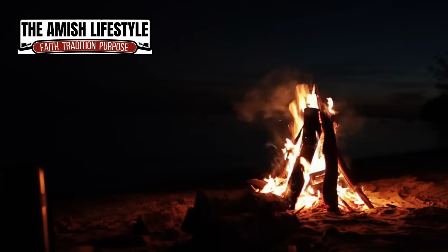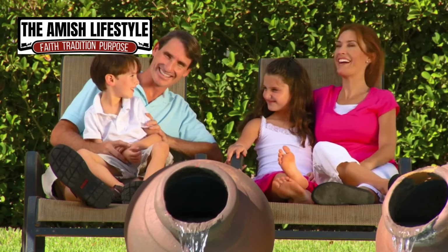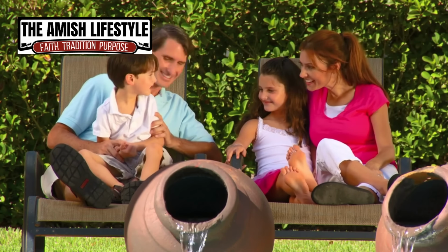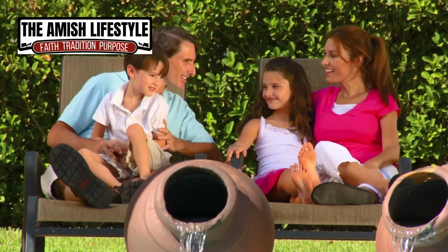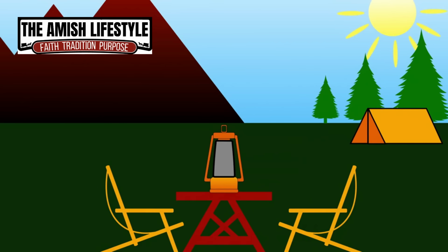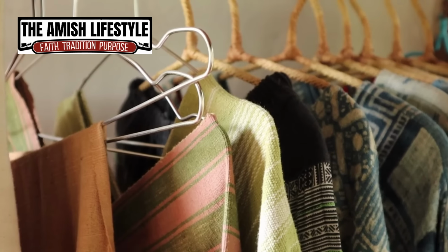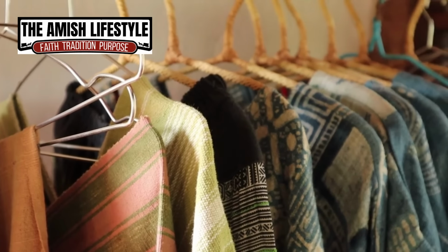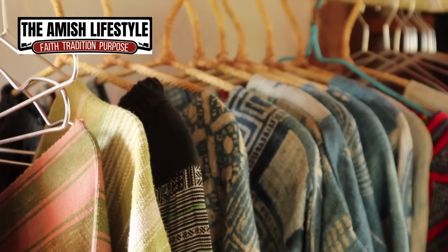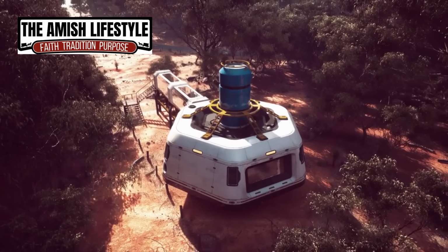Even their sleeping habits change with the seasons. In the summer, many Amish families sleep outside on porches or in screened-in areas where it's breezier. Others bring out cots or hammocks, anything to catch a little relief from the heat. It's all about adapting, not fighting the weather, going with it. And that's the real secret behind how the Amish stay cool without electricity. It's not just one trick, it's a whole way of life built around working with nature, not against it.